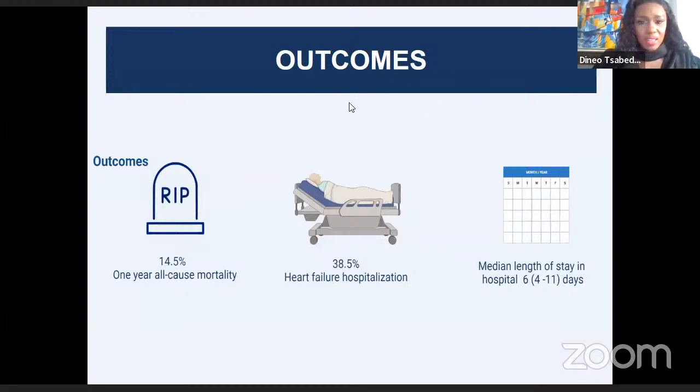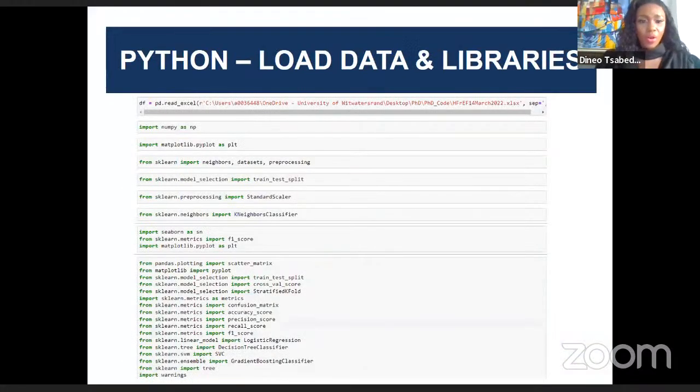So again, this slide is just a summary of what I mentioned, the fact that we had a 30-day, sorry, not 1 year, 30-day all-cause in-hospital mortality, and the rate of rehospitalization was almost 39%. So I looked at how many times a patient was admitted more than once, and 39% of those patients were actually admitted more than once, and the overall median length of hospital stay for that index admission was about 6 days in total.